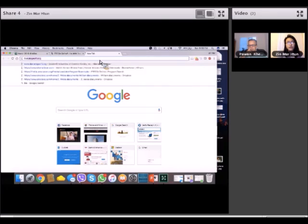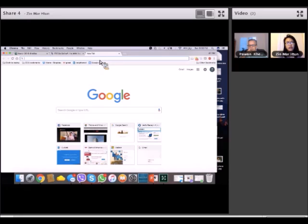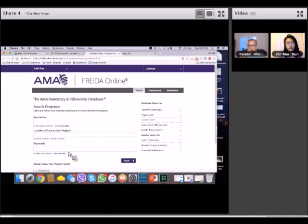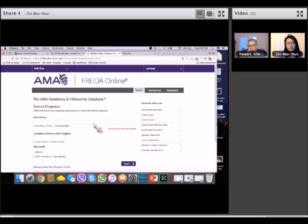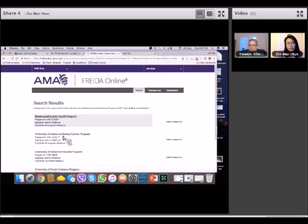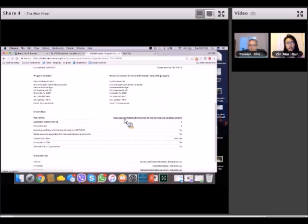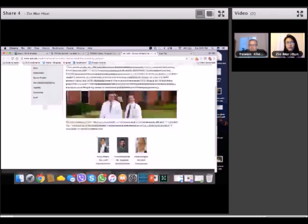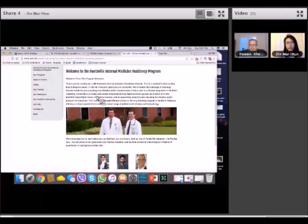So the next thing that I want to show you is the program website. Okay, so the program website, you can go from the FRIDA. If you want to go to a specific program, you can just choose the specialty like I'm doing now, and then type a keyword like Alabama. Since we were looking at University of Alabama, let's go back there and go for the program website. Okay, if we click on the program website, this is their program website.